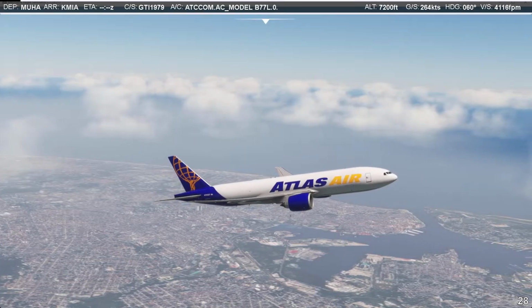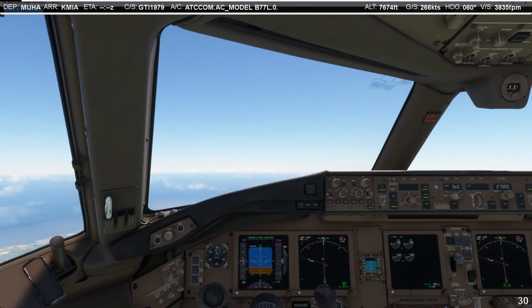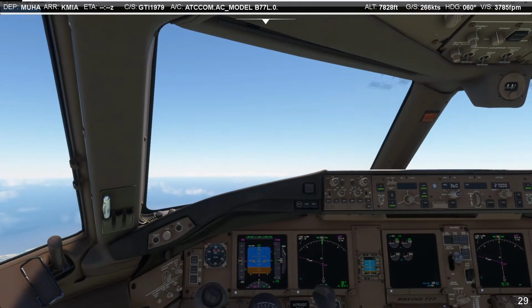All right, we're going to be making a turn here. Turn coming up. Let's go ahead and go standard on our altimeter there. Just climbing nicely.